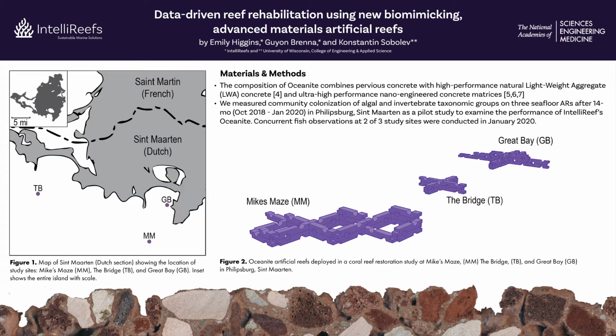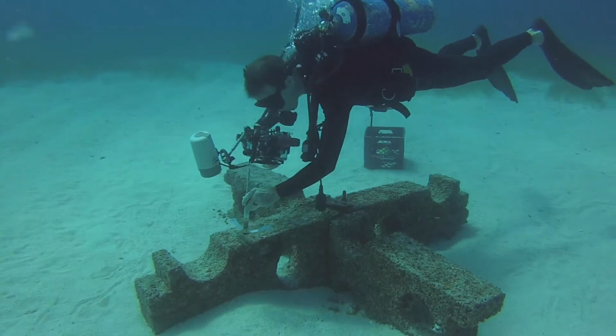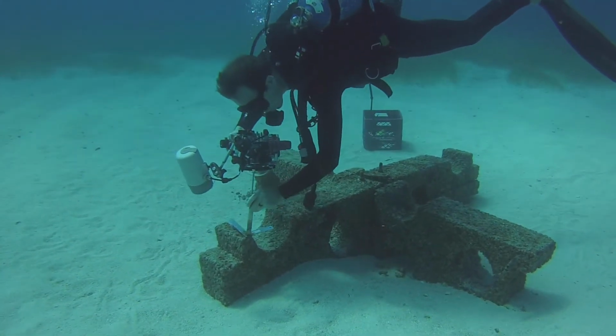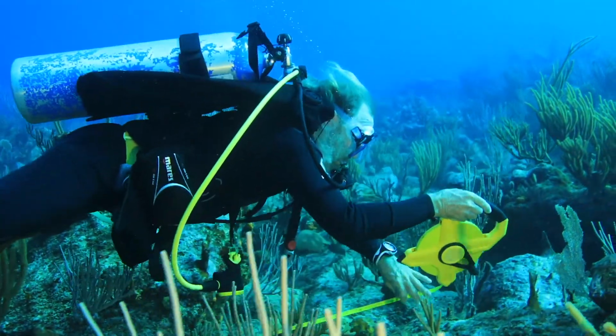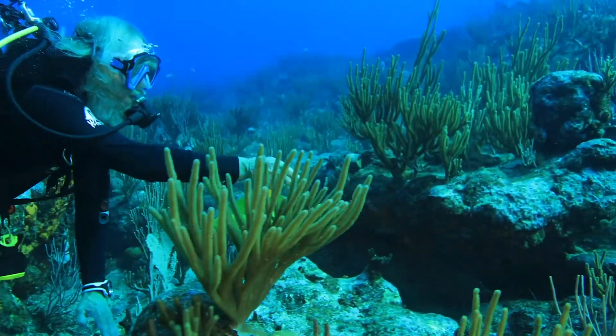To quantify the biotic assemblage on the artificial reefs, divers surveyed each structure in January 2020. All horizontal and vertical surfaces of each artificial reef were sampled with flash photography taken by divers swimming 30 centimeters from the substrate. The adjacent natural reef was sampled using video transects conducted by divers swimming parallel to and at a constant distance from the sea floor.